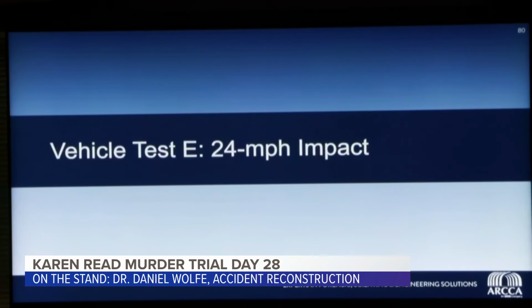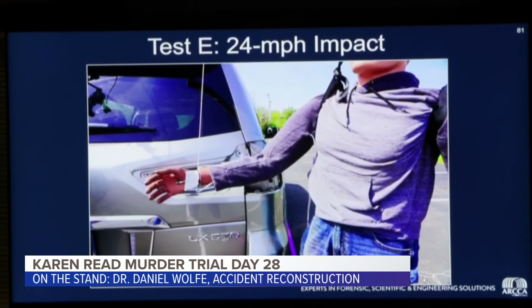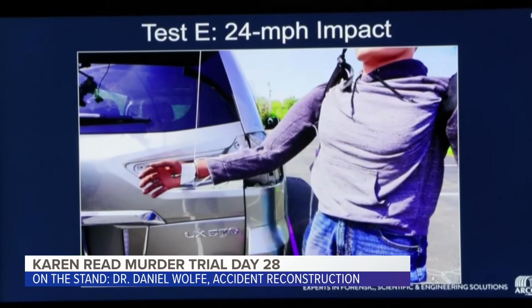Next slide, please. Test E, 24 mile an hour impact test. What is that? So this is a 24 mile an hour impact test to the ATD arm attached to a test dummy. Next slide, please. Why did you utilize 24 miles an hour for this test? So it's my understanding that this is the upper end. There is a triggering event of, I believe, 1162.2, and I think at the end of that data, the speed is approximately 24 miles per hour. So we did a test at the end point, if you will, in that data set.